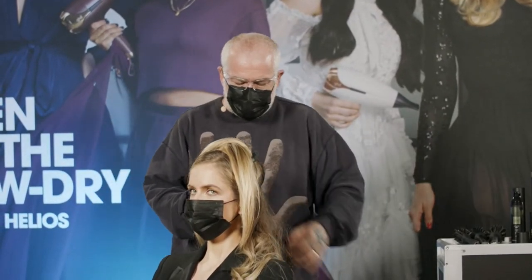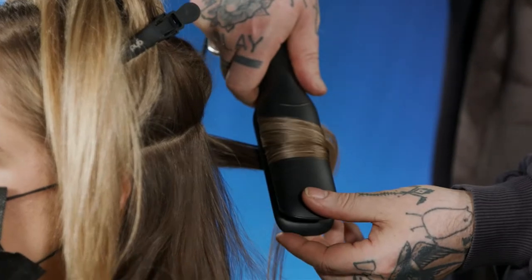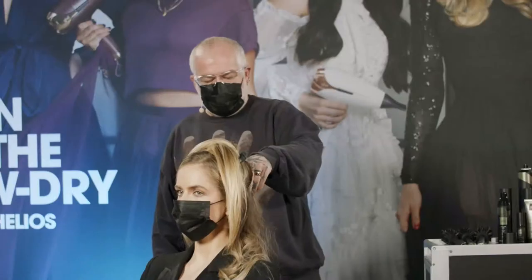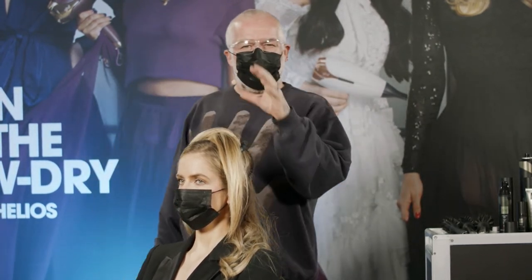So I'll follow that through exactly the same. So here I'm going above, I'm following that right the way down through to the end, and then I just let that drop. And again, this is a polished version of a really beautiful modern wave. And again, you can go as bouncy, as fluffy, as aerated, or as smooth and glossy as you want, and that will come from how you finish the hair off at the end.